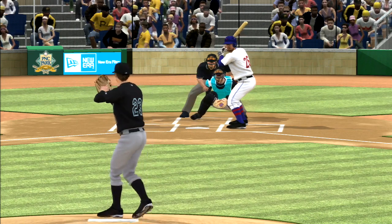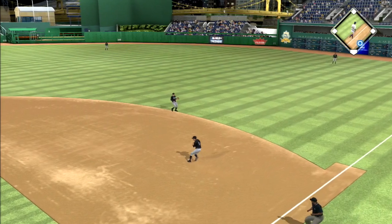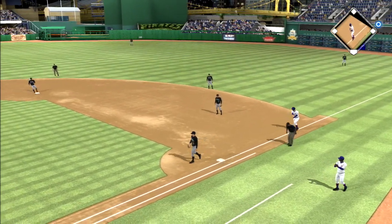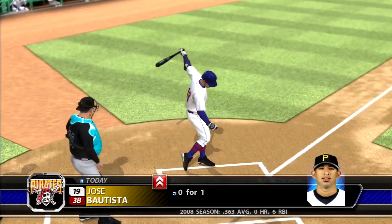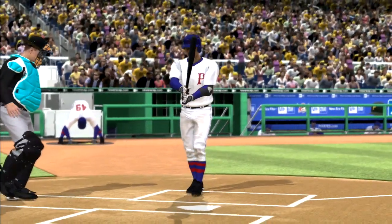Now the pitch. Here's a ground ball to first. Stabs for it. He's got it. Throw won't be in time as he reaches it first. So a runner on first with 1 out now. And striding in is the third baseman, Jose Bautista.